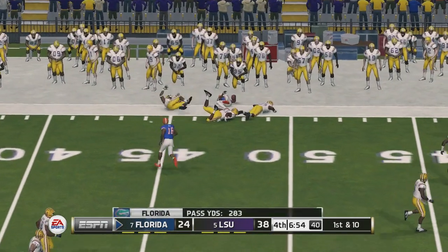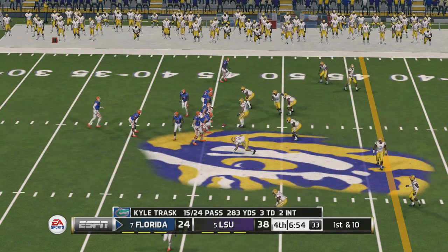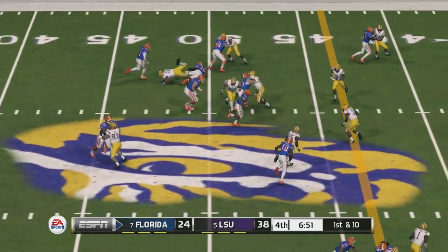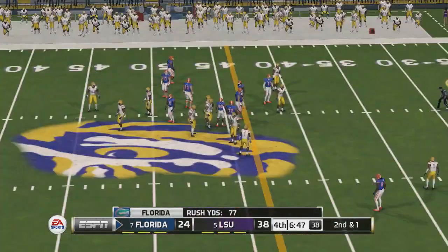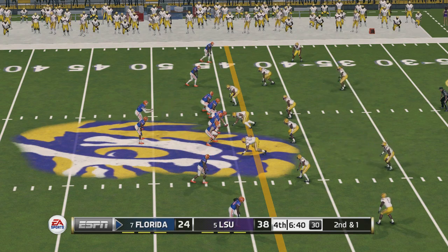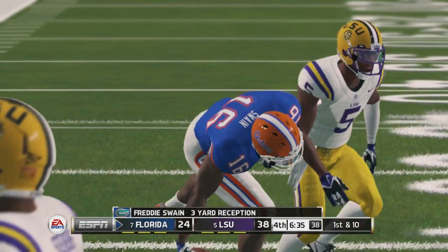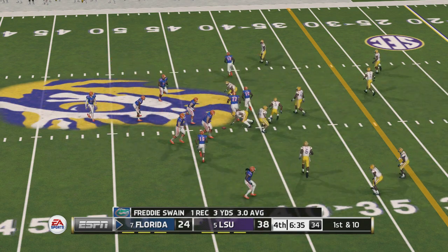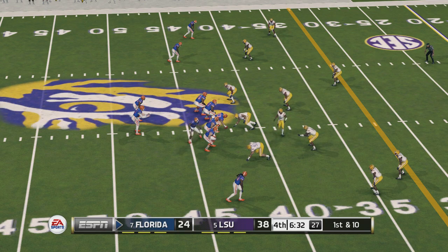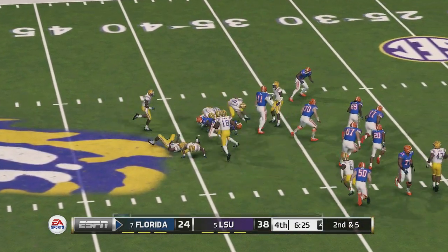Pulls it in, and he's in the open field. He's knocked out of bounds around the 46-yard line. That makes it first and 10. Brought down at about the 45. There's a very impressive open field tackle. Sets up at the 42-yard line. First down. Good outside run there.